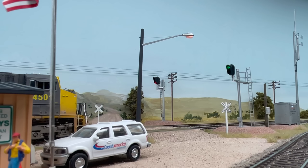After the crew's on board, the brake test is complete, and the dispatcher has given the train a clear signal. They'll proceed eastbound out of Richland.